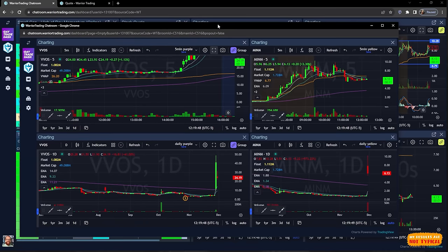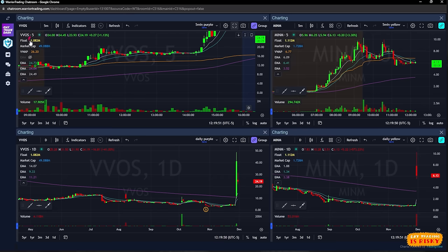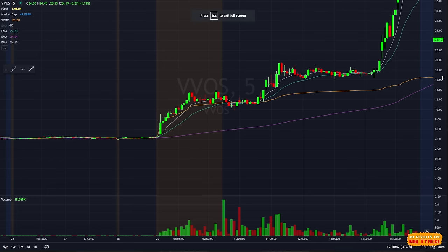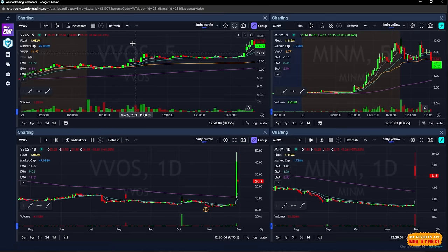So I found VVOS with a 1 million share float, and it was squeezing up yesterday on news. As soon as it hit my scanner, we'll go back into this chart here. This is the one we're going to look at first. So VVOS, I'm going to switch this to a 1 minute time frame.